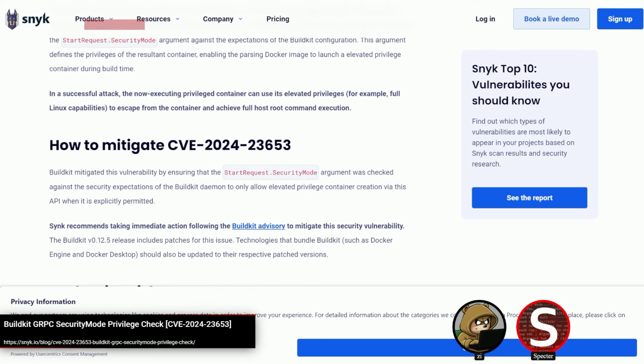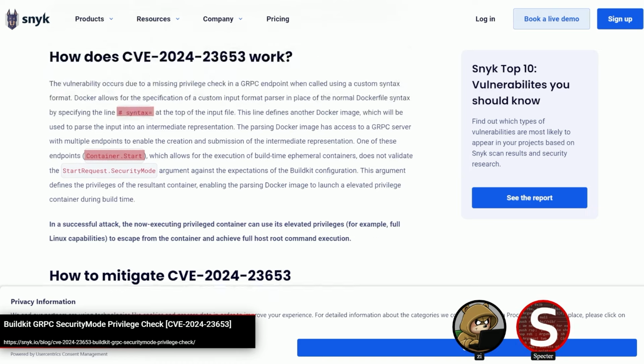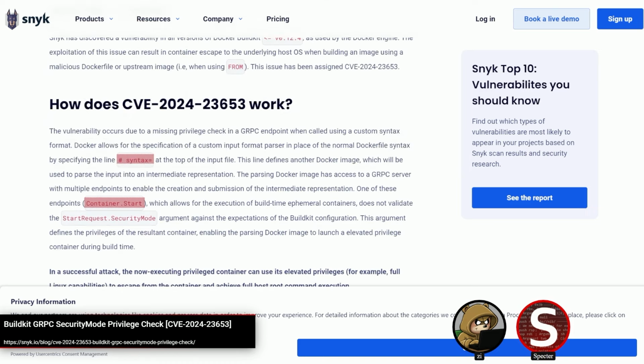So yeah, it's quite an interesting bypass. Again, it's in a feature that I didn't even really know existed, and I suspect a fair amount of Docker users don't know it exists, and that's a great place to look for bugs whenever you're looking for stuff. Yeah, that was kind of my thoughts with this too.